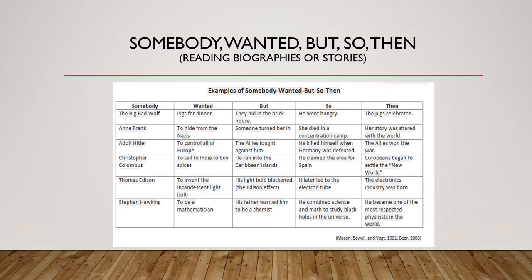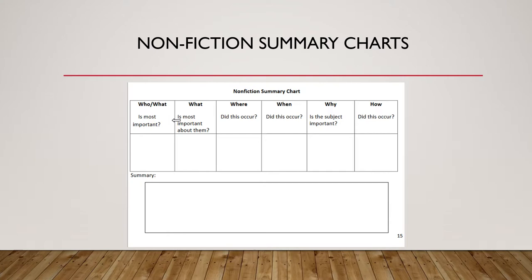The next example is nonfiction summary charts. First, students have to decide who or what is most important. That goes in the first box. Then you ask the journalistic questions. What is most important about them? Where did this event occur?